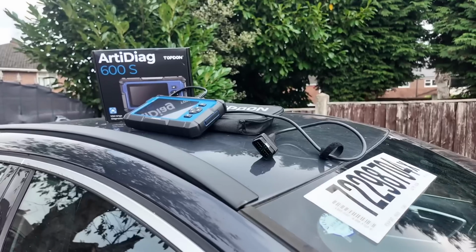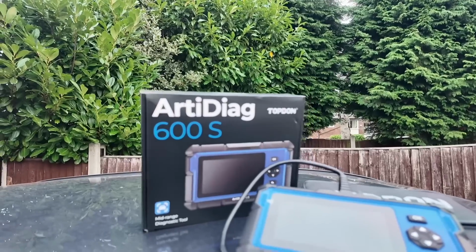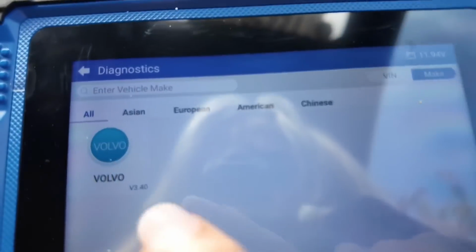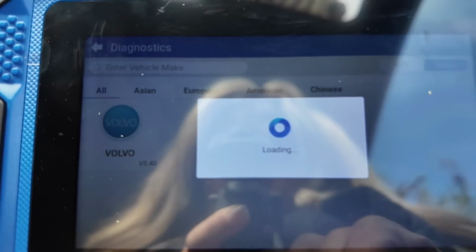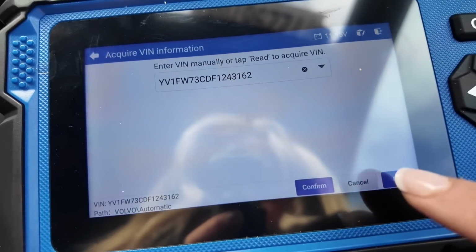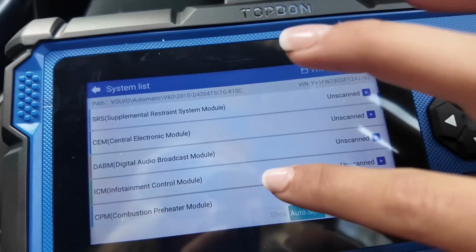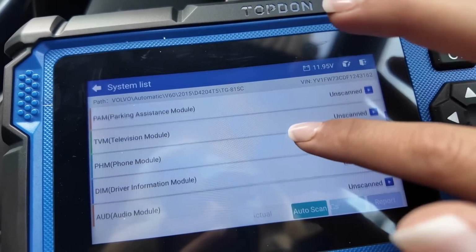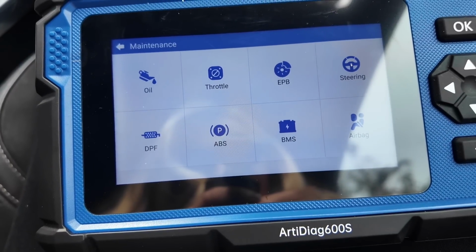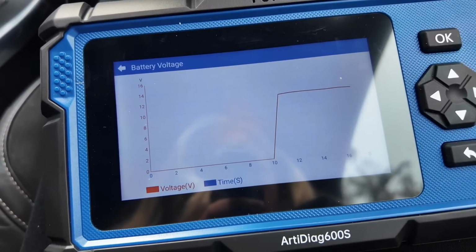So this is the tool in question, which has full OBD2 functions. Not only that, but this tool is also compatible with 90 plus vehicles with no subscription fee. As you can see here, I have downloaded the relevant car information, which is obviously Volvo. Here I can read the VIN number, and from that I can get information like engine codes and the year, and make sure that it's correct and matches with the car. This is also the system list, so this is all the things that you can check on your car. There is also the full maintenance section where you can check things like DPF, oil, ABS, all the important things to make sure your car is healthy.